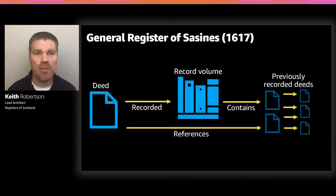Let's begin by telling a bit more of the story of ROS. ROS maintained 20 public registers covering many aspects of people, property, and documents. The most well-known are the two main property registers. First up is the General Register of Saisines, which dates to 1617 and is still active today.